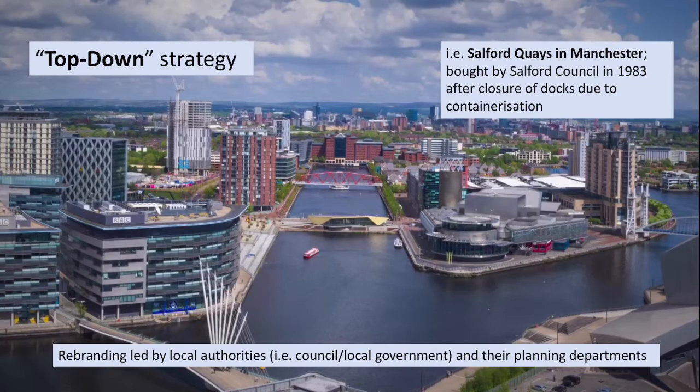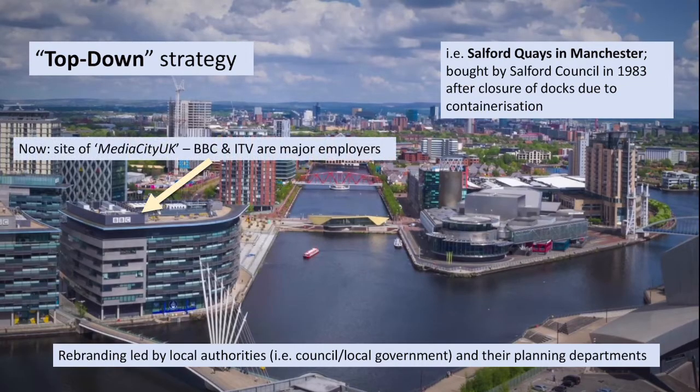And it's actually gone from an area that was a dockside to an area that is seen as the hub of the media industry in the north of England. So BBC and ITV are huge employers there. And because those companies have gone there, that's attracted other media companies to go there to use their facilities. And so we have this site called MediaCity UK, which is a really, really dominant production house in the TV industry in the north of England.